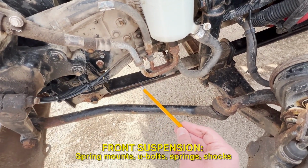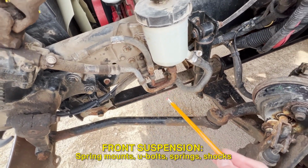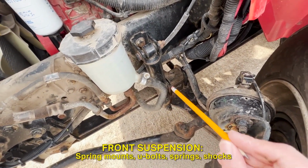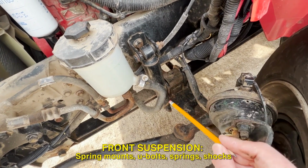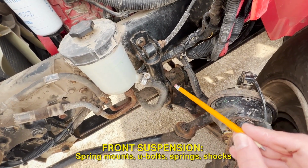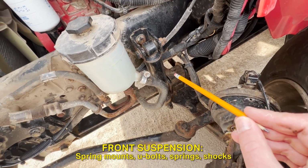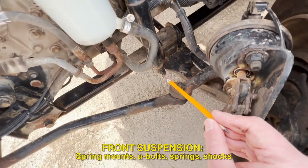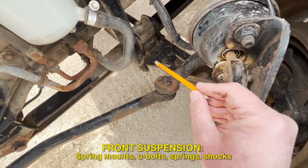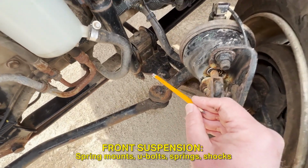None are missing at all. The metal's not cracked, bent, or dented or rusted through anywhere at all. It's held to the axle here with these U-bolts. The U-bolts are right here and right here. They're not loose, not twisted or sagging at all. There's no gap between here and this bracket right here at all. And there's no missing nuts or bolts or shiny exposed threads at the U-bolts at all.